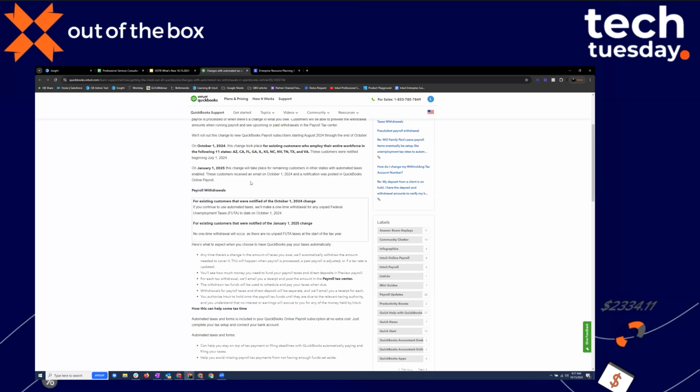So if you're running a payroll for, let's say, this Friday, with 5 employees, direct deposits are going to get taken out, and then whatever taxes are due or owed based off that payroll, those taxes will be held pretty much immediately thereafter. And again, I just want to emphasize this only applies to those that have automated forms and taxes turned on. If you are manually paying your taxes outside of our system, this does not apply to you. Please feel free to continue doing what you're doing and no stress. Don't worry about it.